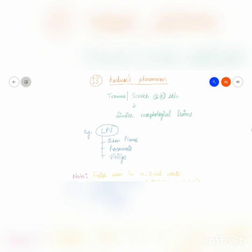Koebner's phenomenon is characterized by the following: when you put a scratch or there is any trauma at normal skin, there will be similar morphological lesions as present in the other part of the body due to some other disease. Okay, so this is known as Koebner's phenomenon. You can remember it by the mnemonic LPV.